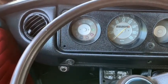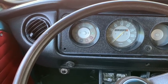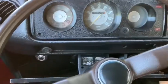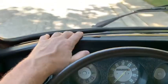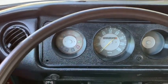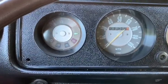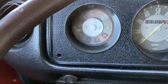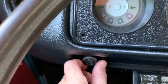Okay, before we take you for a ride, I'm just going to go over the interior a little bit of the bus. So the instrument panel was redesigned for 1968. It was completely different than the split window models. It's got the safety padding on the dashboard, which was required by the safety standards of the day. Instrumentation is pretty basic, just like any air-cooled Volkswagen. You had a speedometer and a gas gauge and a series of warning lights. Over here is the headlight switch.